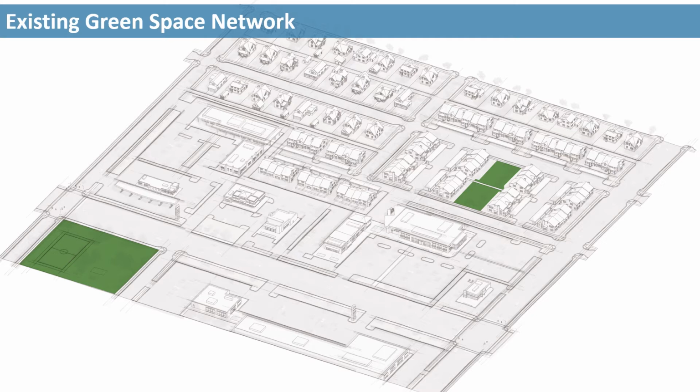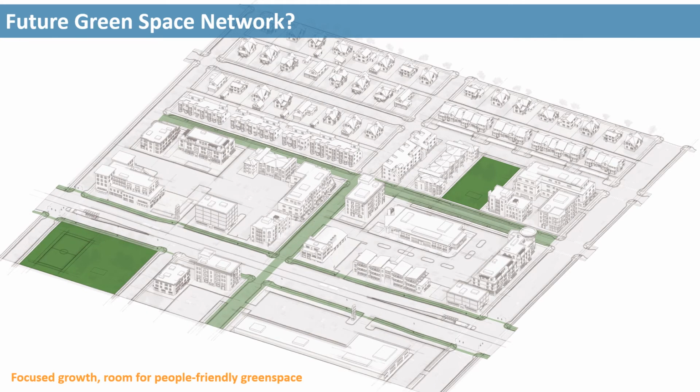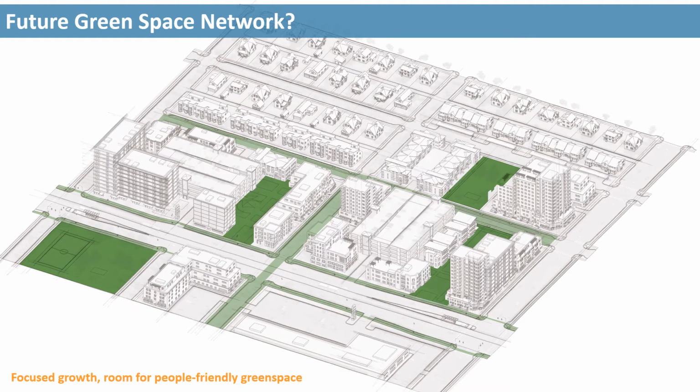Just to show you that quickly, a typical green space network along State Street. Here streets get greener and park space expands. And finally, we see a stronger network of connected parks, plazas, and streets, and other uses also intensify. When we focus our growth, we can reserve land for fun outdoor gathering areas.